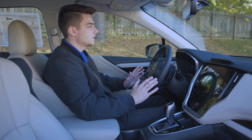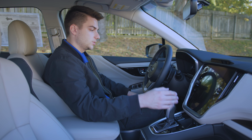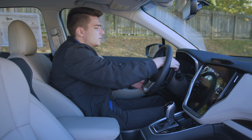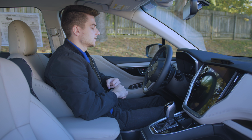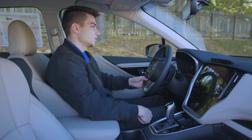So a lot of good things in this cabin. Like I mentioned, I'm a huge fan of that thigh support. I'm a huge fan of just how Subaru lays everything out. You know, they've got a color display up here that gives you your adaptive cruise control information, your lane keep assist or lane sway, all that kind of stuff. Everything's right there in front of you, but it's not distracting. And that's a huge deal.